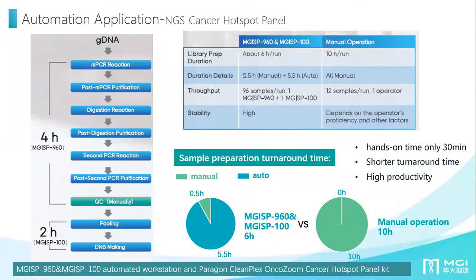We also have developed some applications using the third-party reagent kit on the MGI automated machine. Here is an example of the library preparation for the cancer panel using the pathogen reagent kit. And the turnaround time of automated sample preparation is only 6 hours with 30 minutes hands-on time, while the manual operation will take 10 hours.